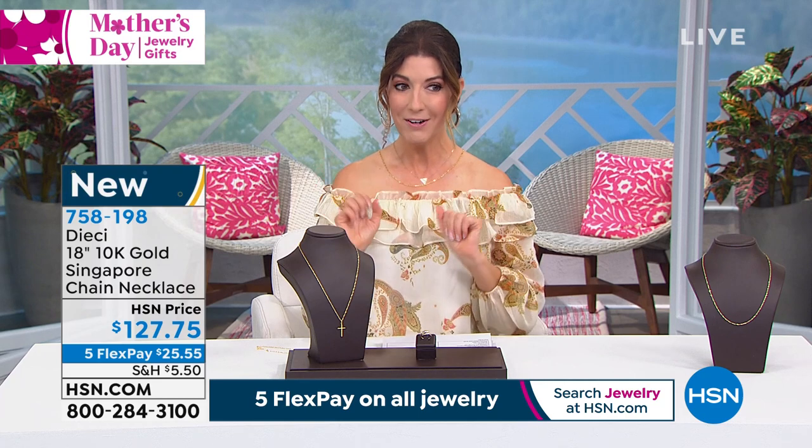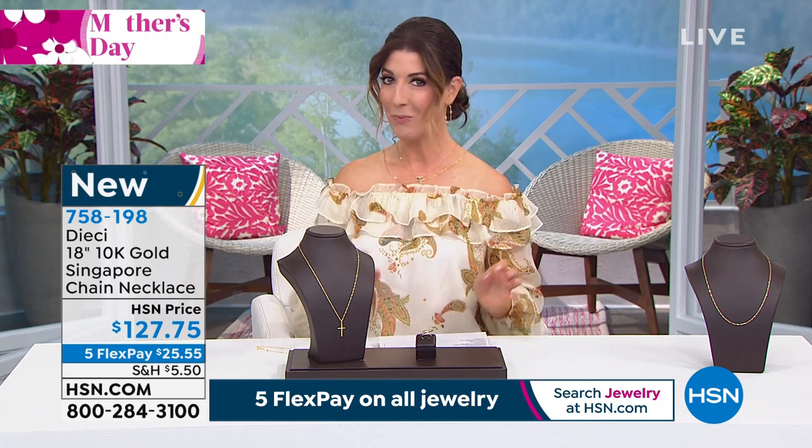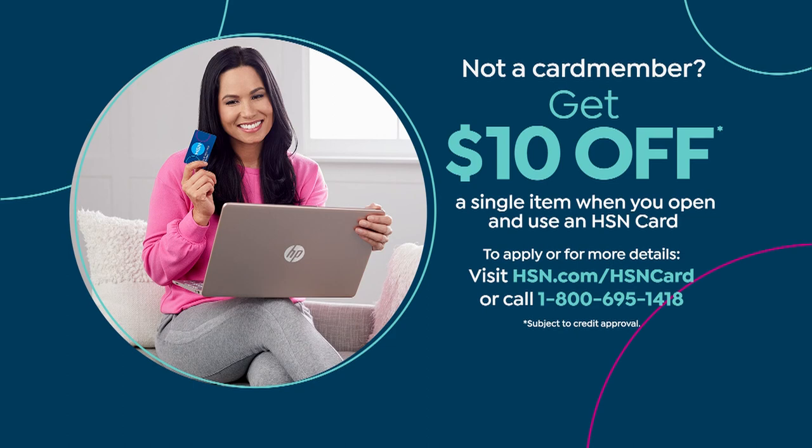Okay, I've got some big hoop earrings coming up. I think these are the ones I'm wearing, because I either say go big or go home in the world of jewelry.